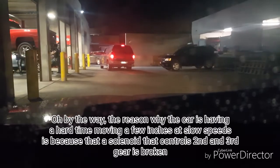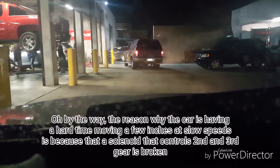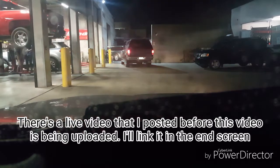Expedition's going in. See? And I'm already almost at half throttle doing this. I'm barely moving a few feet. Should not be doing this. But don't worry, we'll get this car squared away.